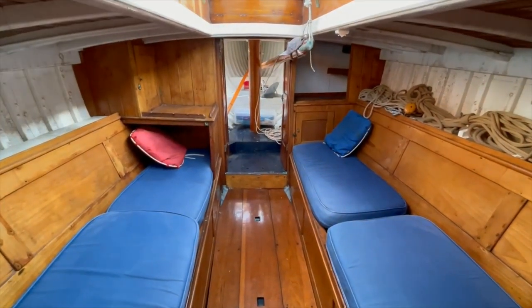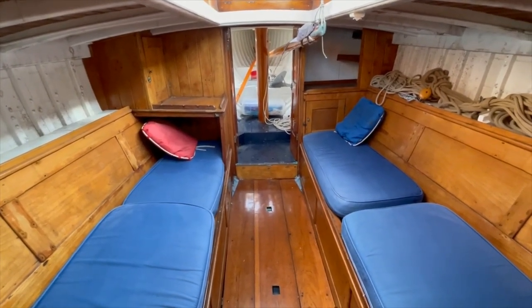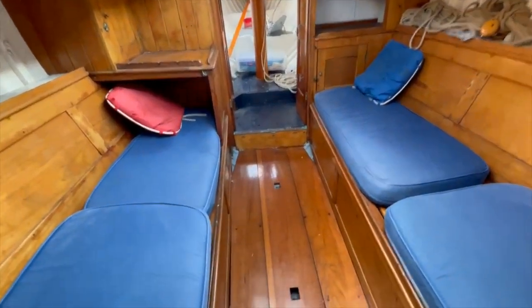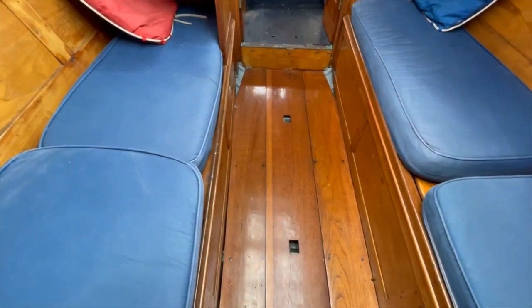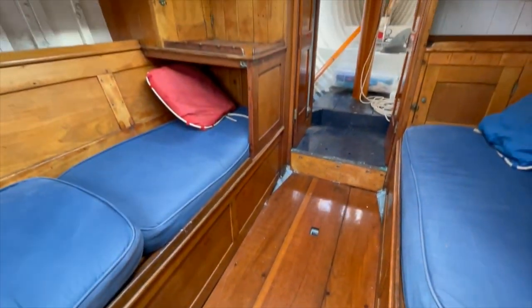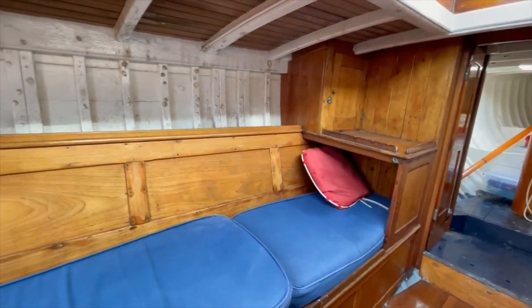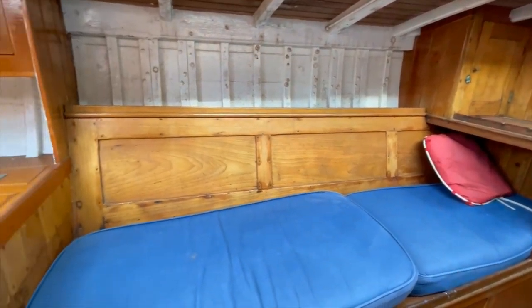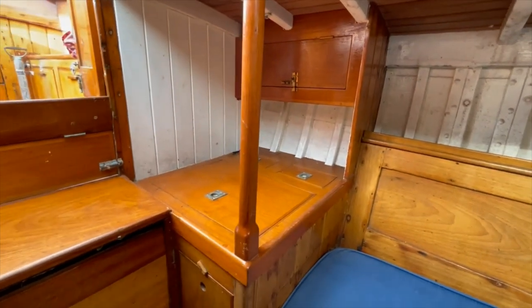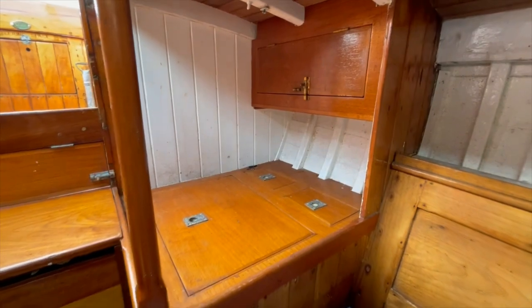Here we are down below on board LORA. Snug main cabin with two single berths, settee berths, one either side. There's a varnished saloon table here which sits in the middle, fits into those notches. All teak joinery of varying ages. The joinery here at the aft end, as you can see, is newer.